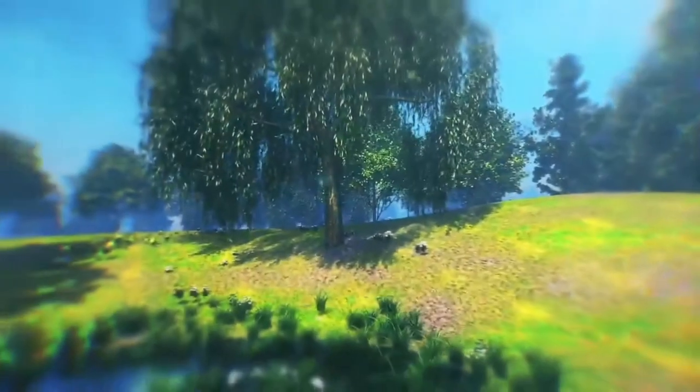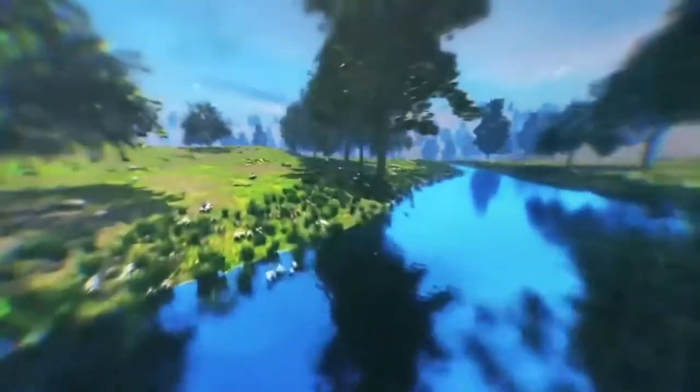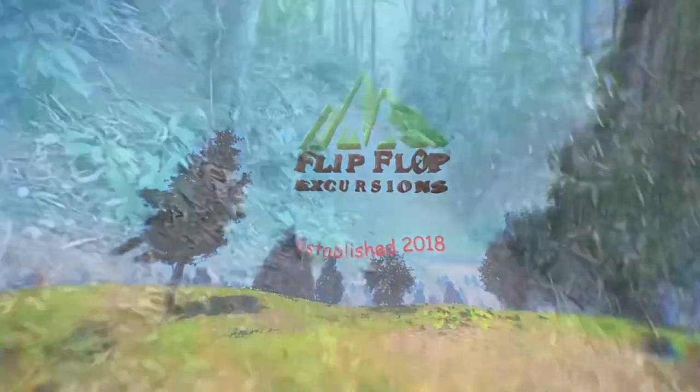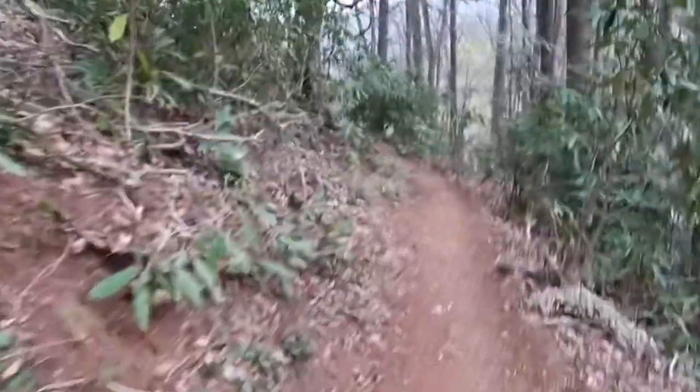Supposed to be a chance of rain today. Hopefully we can beat it in there and rest up, get laundry done, get some videos uploaded so you can keep watching, and we'll go from there. But first things first, let's see the trail this morning. Hope everybody's having a great day. Spirits are high.